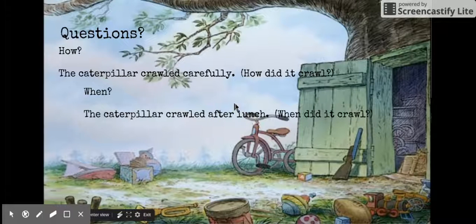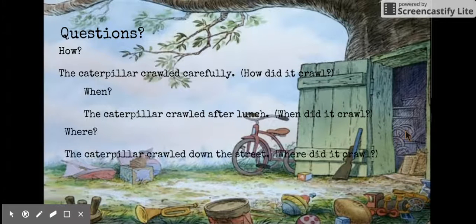And so this is actually a prepositional phrase, which we learned earlier in the year, and it is acting as an adverb. Where? The caterpillar crawled down the street. Where did it crawl? It crawled down the street. Again, we have a prepositional phrase, which is working as an adverb. It's modifying, telling us how the caterpillar had crawled.